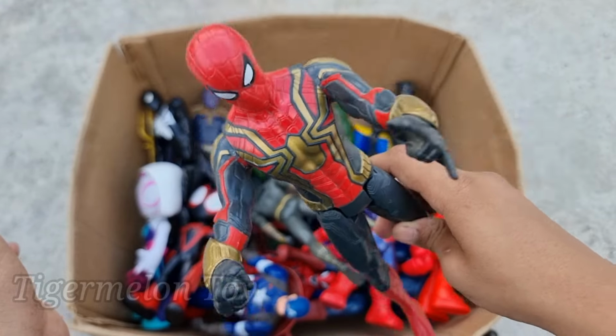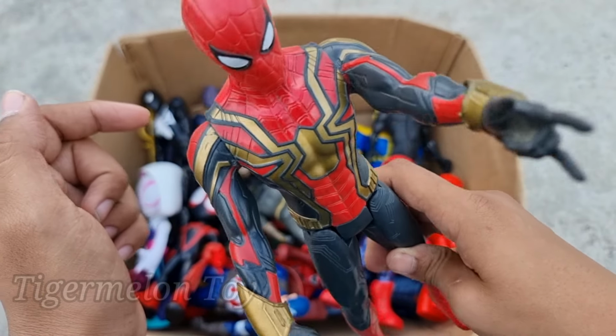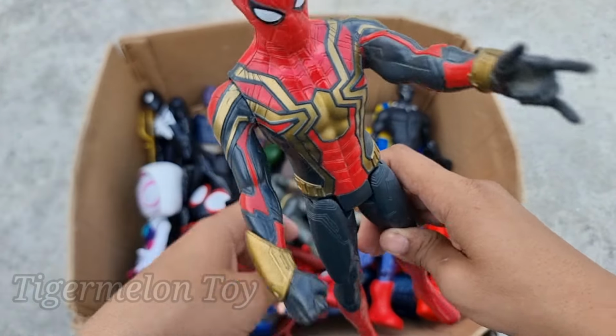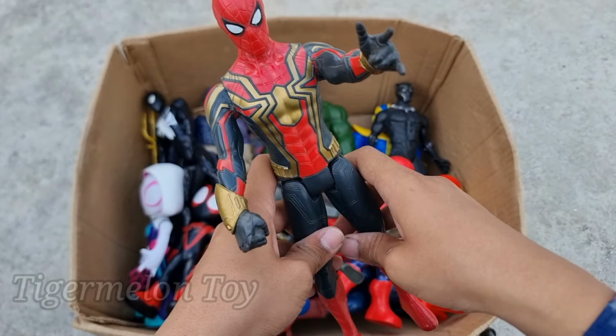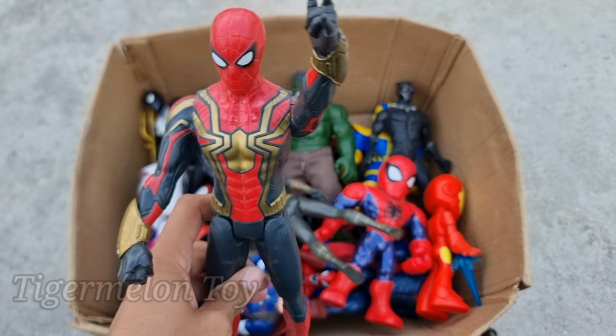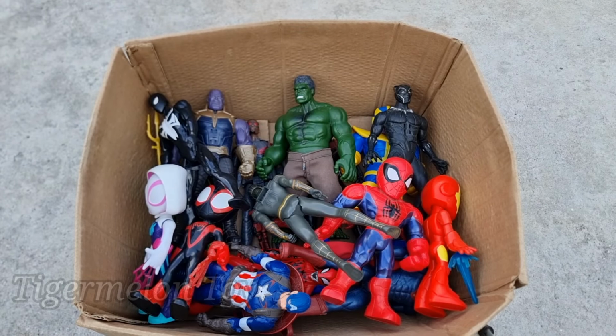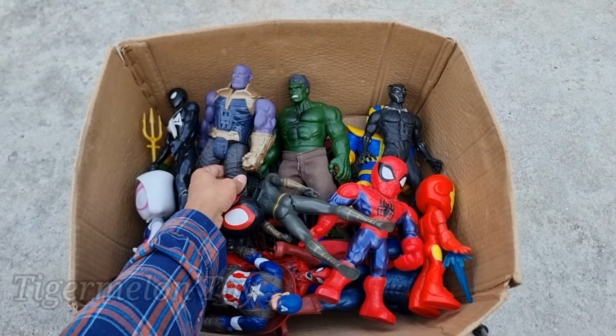Wow, guys, Iron Spider-Man is looking so cool, guys. He has a very cool, amazing iron technological metal suit, guys. This is a very cool, flexible superhero, Iron Man. This is a very cool superhero, guys, Iron Man. Iron Spider-Man, sorry, guys. Wow, he's so amazing. Now, who is next, guys? Let's see this one, guys.